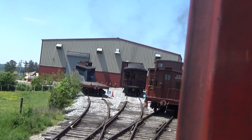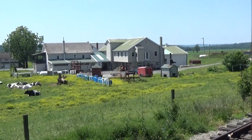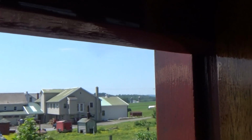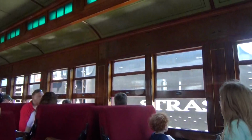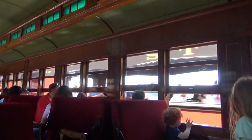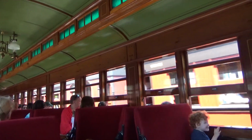All the tracks that are here, all the yard tracks here are gone in. Oh, it's coming next to us here. That train's full too. Looks like they finished that car, Boston and Maine.